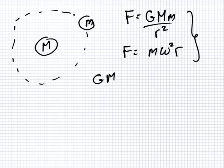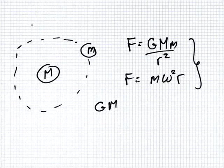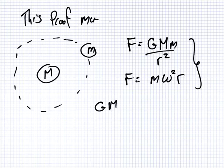Before I continue, I think there's maybe two proofs on the exam, and this is the first of the two proofs. So in the exam, there's only two proofs they could ask you. This is one of the two, so you might want to make a note of that. This proof may be in the exam.